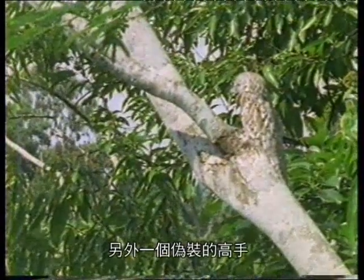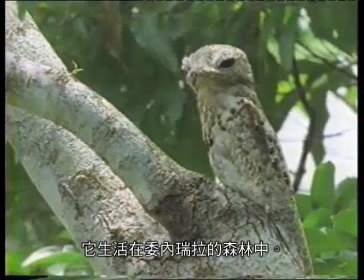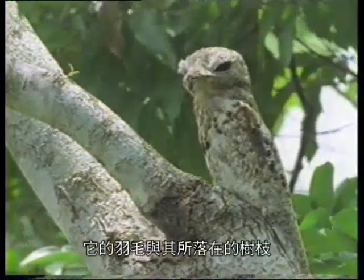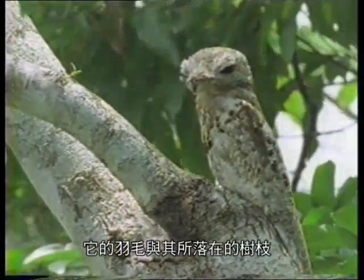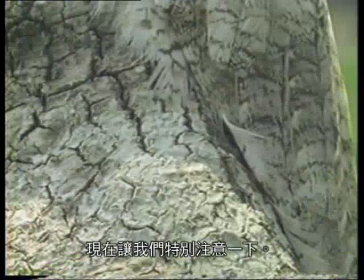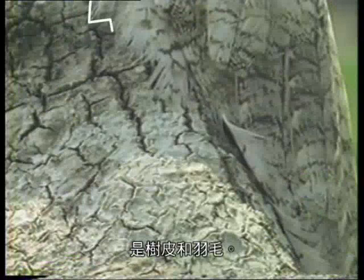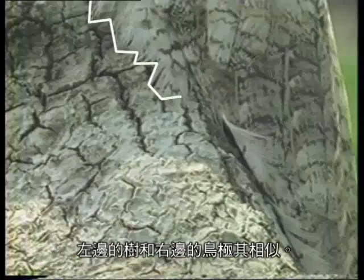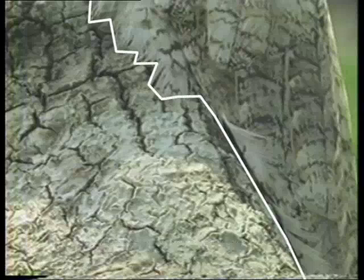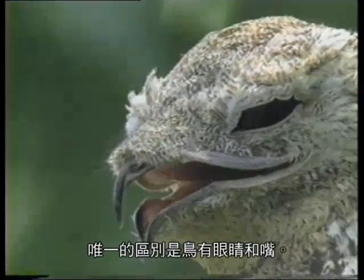Another master of camouflage is this bird called the patu, which lives in the forests of Venezuela. Its feathers and the bark of the branch on which it lands have been created with an extraordinary resemblance to each other. Let us now pay special attention. You are looking at the tree's bark and the bird's feathers together on the screen. There is a perfect resemblance between the tree on the left and the bird on the right. The only things that could give the bird away are its beak and eyes.